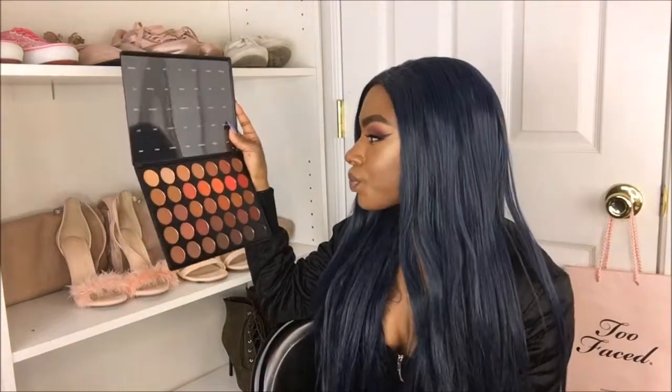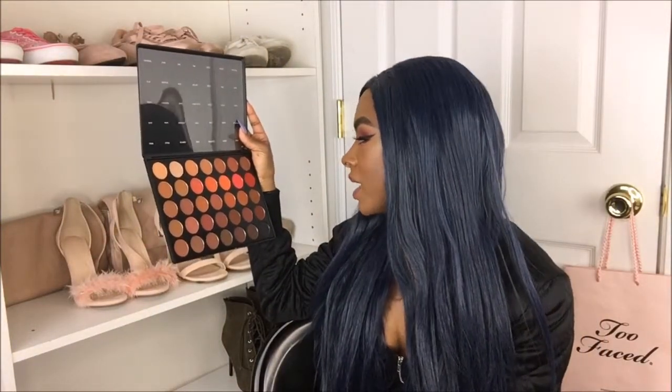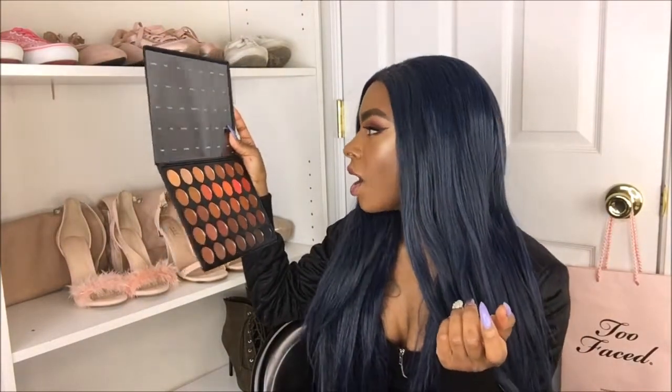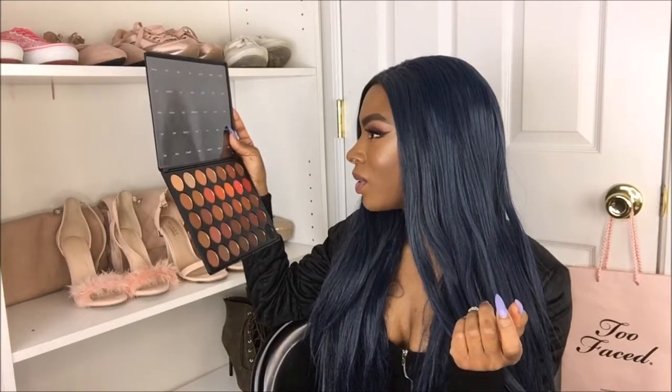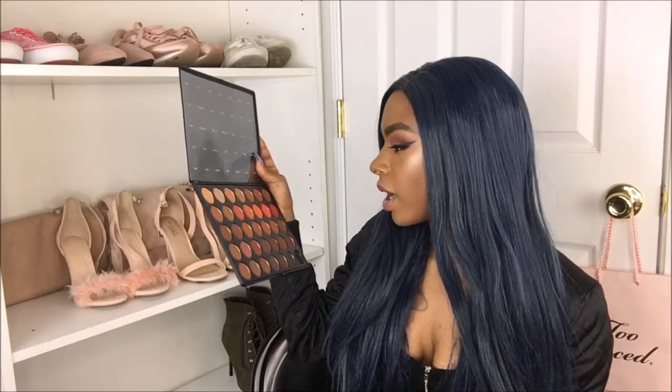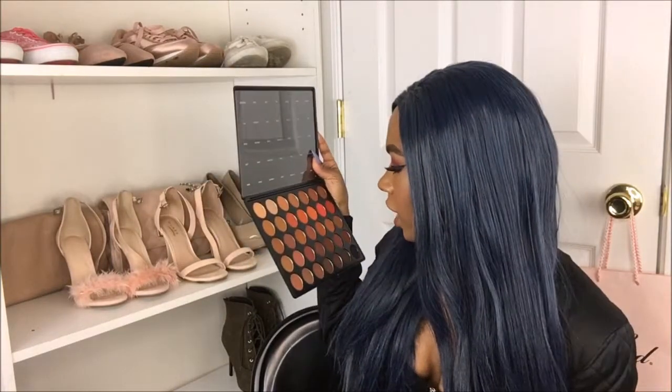Yes. Okay, you guys don't know how hard it is to find a true red shadow. Even today I was trying to do something red, and the red shadow I used was burgundy. So, red shadow is a yes. And there's even a shimmery red shadow. I'll swatch the ones I'm most excited about. And I love that they all have little names. It's so cute. I'm really, really excited.